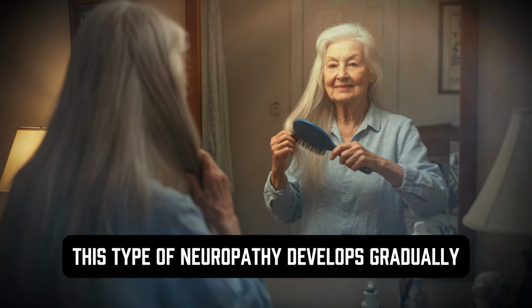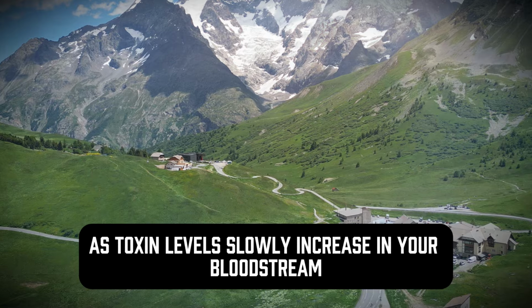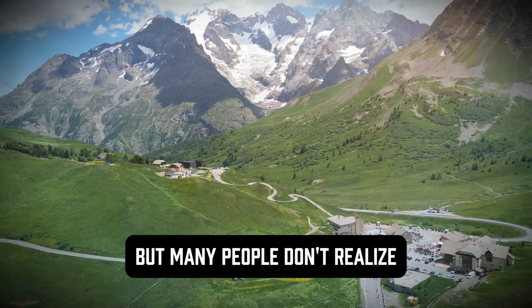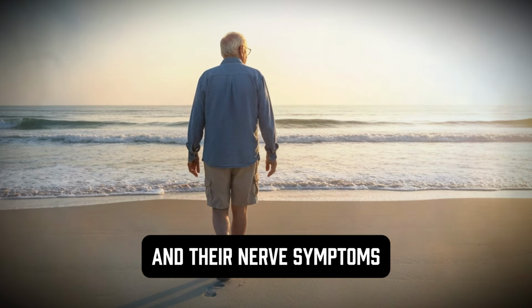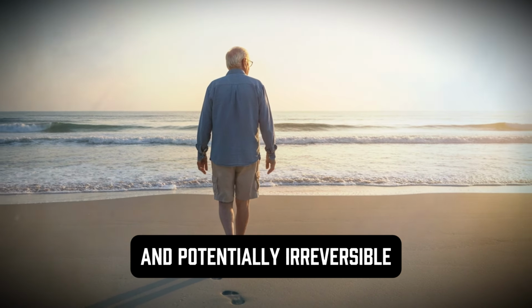This type of neuropathy develops gradually over months or years as toxin levels slowly increase in your bloodstream. But many people don't realize the connection between their kidney function and their nerve symptoms until the damage has become quite advanced and potentially irreversible.